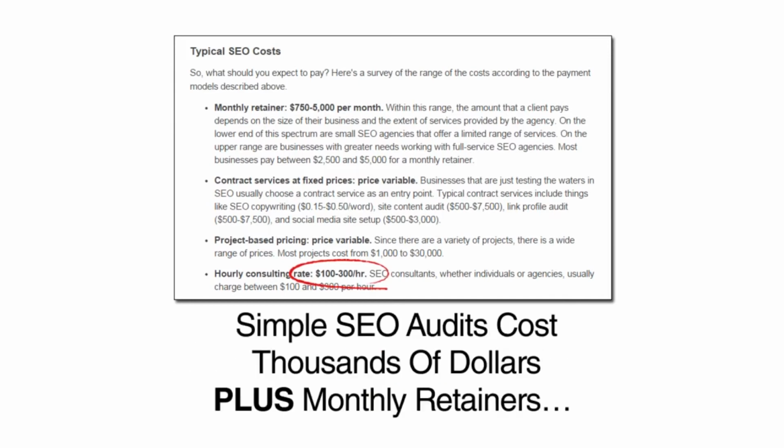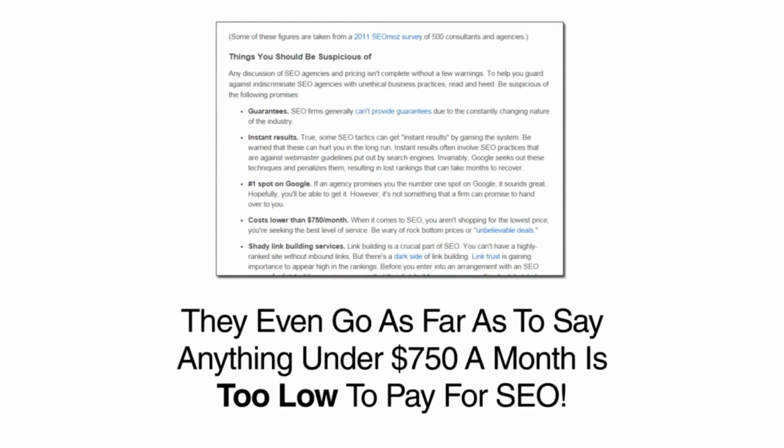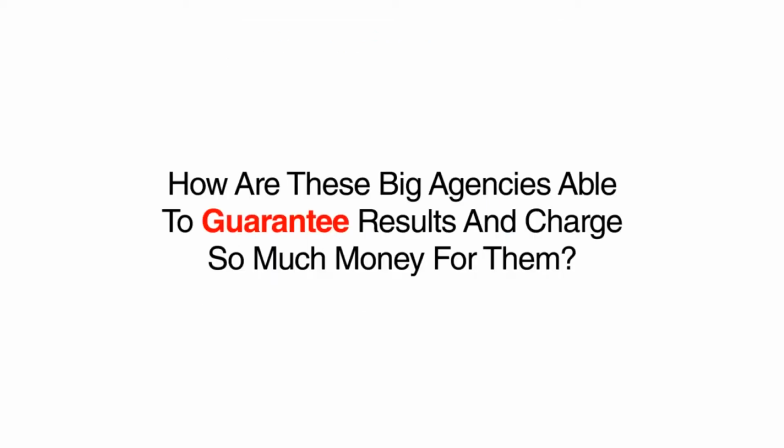Simple SEO audits cost thousands of dollars on average, plus monthly retainers. They even go so far as to say anything under $750 a month is too low to pay for SEO. How are these big agencies able to guarantee results and charge so much money for them? Well, I decided to find out once and for all.